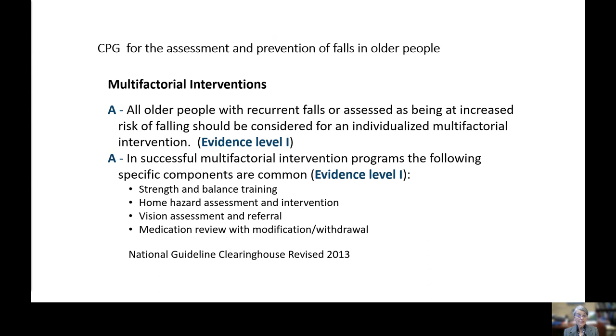It's an A-level recommendation, evidence level one, that all older people with recurrent falls or at risk of falling should be considered for multifactorial intervention. And you see some of the components. Strength and balance training, that was in the systematic review. Home hazards, that was in the systematic review. Medication review was in the systematic review. However, vision assessment was added. Remember, we can add things on point three of the STAR from our clinical expertise, although there was not a particular research study found and included in the systematic review. You go, it makes sense as an expert.